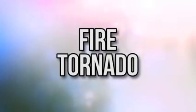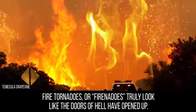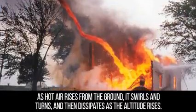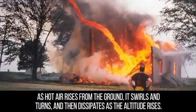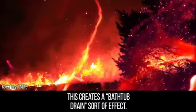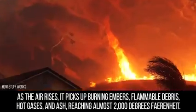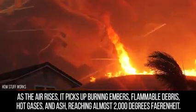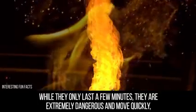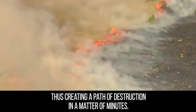Fire tornado. Fire tornadoes, or firenadoes, truly look like the doors to hell have opened up. As hot air rises from the ground, it swirls and turns and then dissipates as the altitude rises. This creates a bathtub drain sort of effect. As the air rises, it picks up burning embers, flammable debris, hot gases, and ash, reaching almost 2,000 degrees Fahrenheit. While they only last a few minutes, they are extremely dangerous and move quickly, thus creating a path of destruction in a matter of minutes.